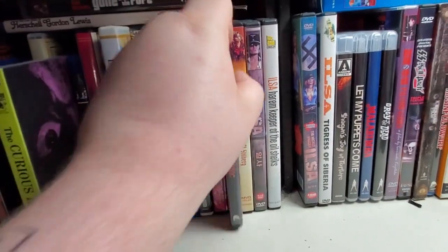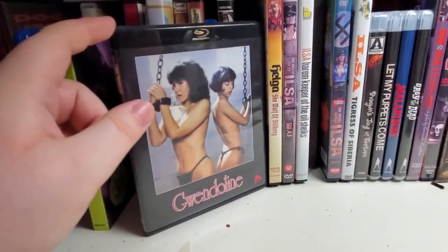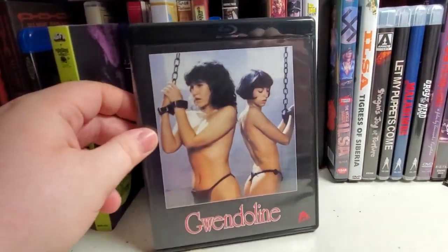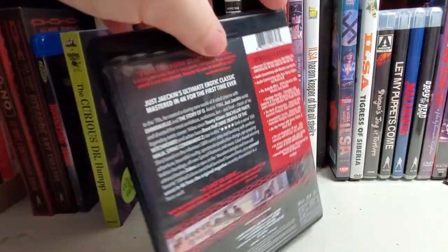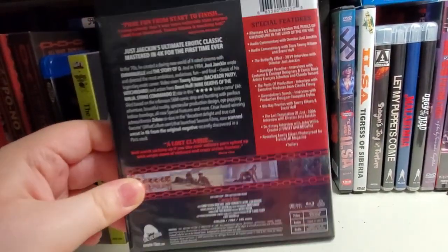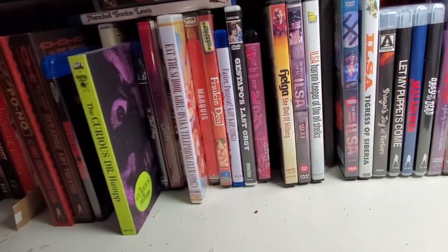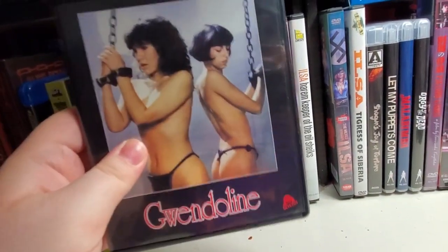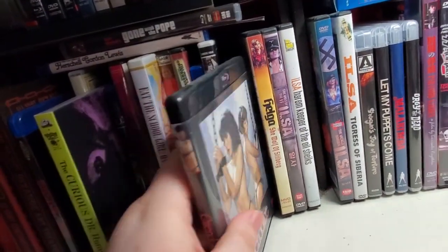We got Gwendolyn. This is an amazing one, absolutely one of my favorite movies, weirdly enough. I bought this on a blind buy because I'd seen trailers for it and the announcement video for the Blu-ray release from Severin, and I was like, this looks like it could be fun. And this is a really wild, weird adventure, kind of globe-trotting, sexploitation comedy adventure film.